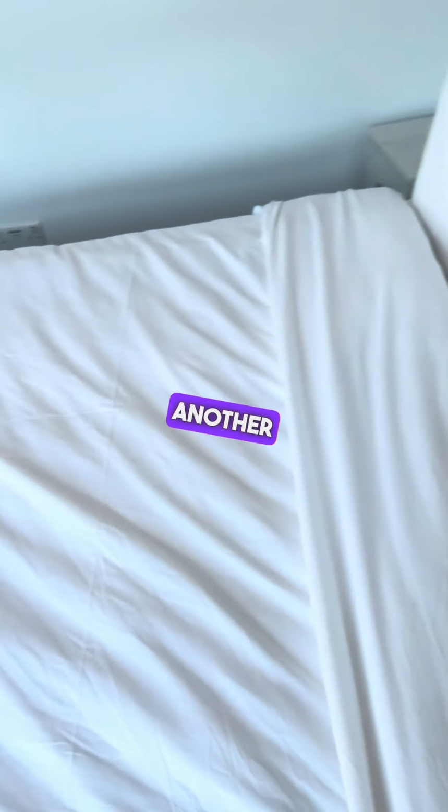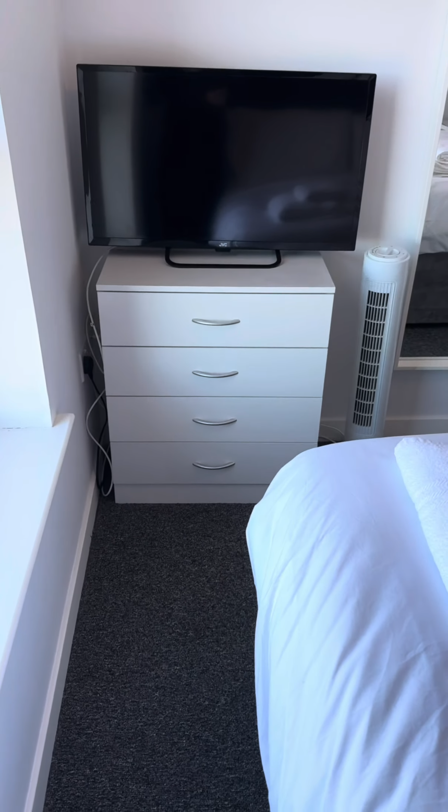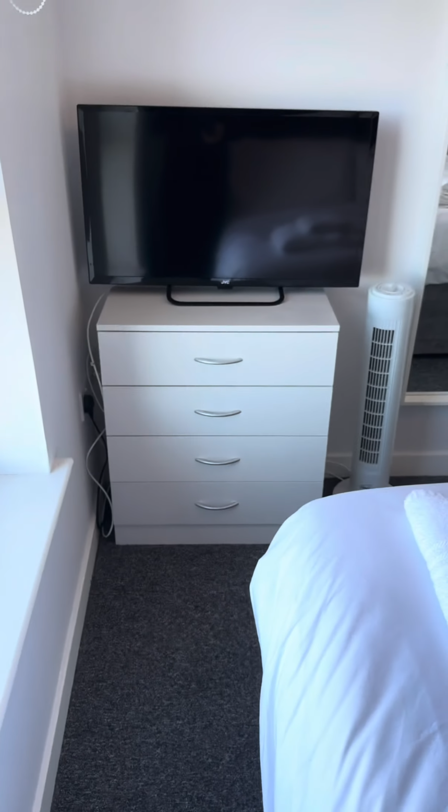We have another smart TV just in this bedroom. Just pop it on with this button just here.